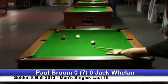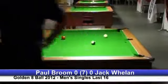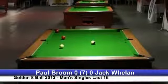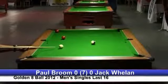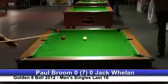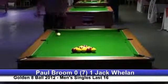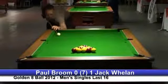He's been let off here, Jack Whelan. He perhaps would have lost this frame, really, missing that yellow to the middle. Routine yellow. But does manage to go 1-0 in front with the break. So a chance to see Paul Broom break then in this second frame.